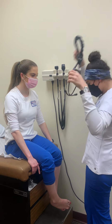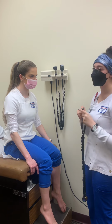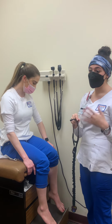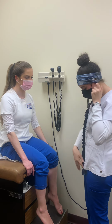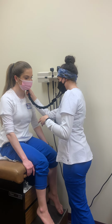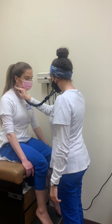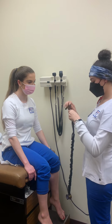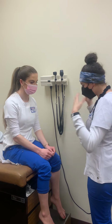So now I'm going to auscultate with the bell side of my stethoscope. I'm listening for any bruit, which would be an abnormal sound to be hearing. It could be an indication of an occlusion of the artery. I don't hear any bruit, so that is good. I'm going to move on to your upper extremities.